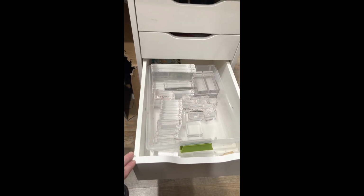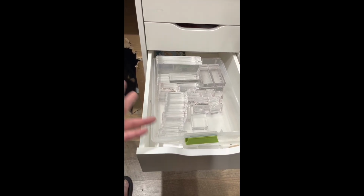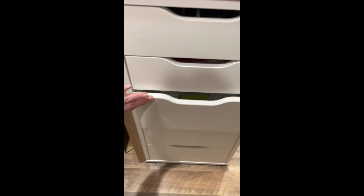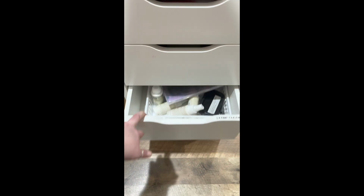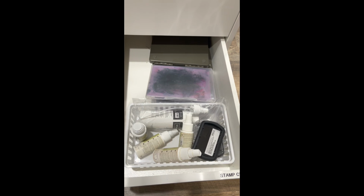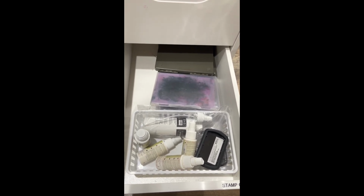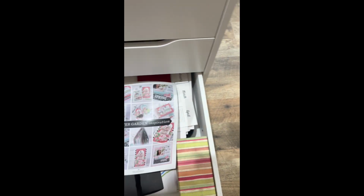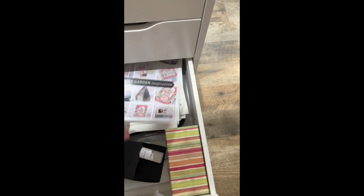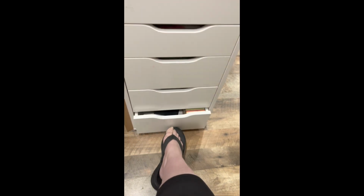I also have a lot of blocks because when I do live events, if I have different tables, I need them. This is where I have all my stamping cleaners, my Simply Shammy, and my scrubs. And then the bottom drawer is just kind of another junk drawer. That's kind of what that is.